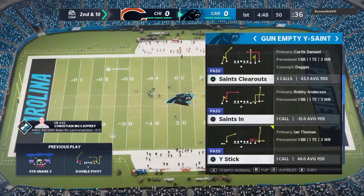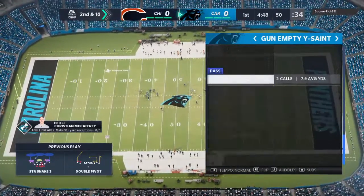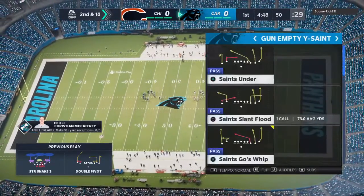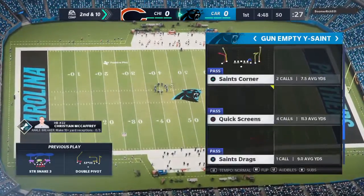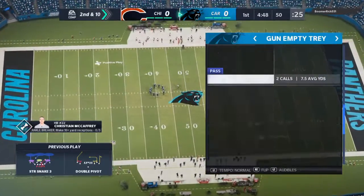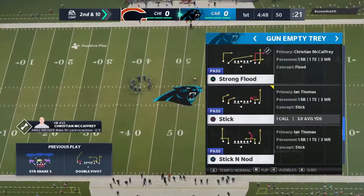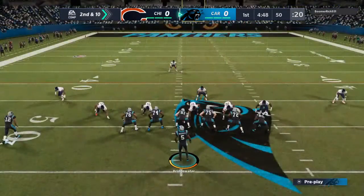It was Roquan Smith who got his big hand in there to knock it away. Certainly appeared to take away his first read, and by the time he tried to look elsewhere and find an open target, the coverage was too good. That one falls incomplete. Second and 10.